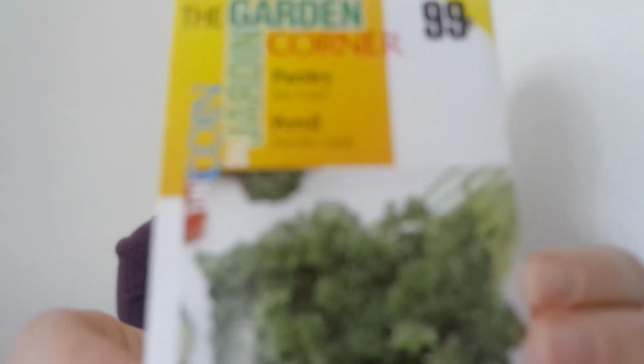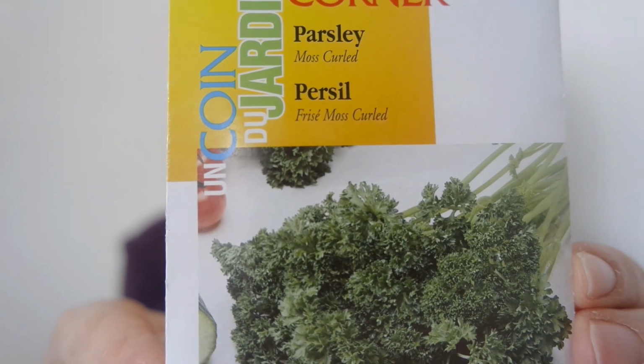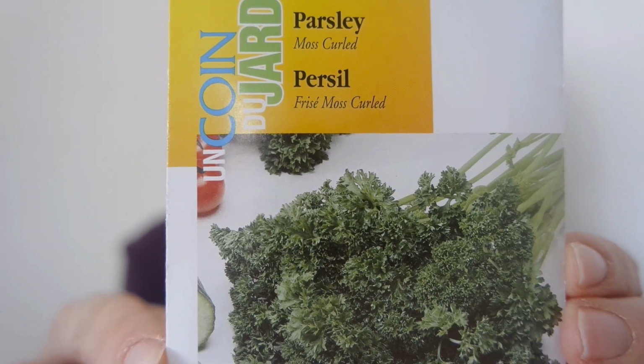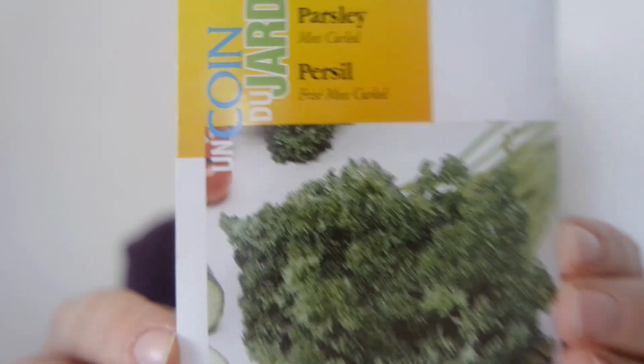Parsley, moss curled. Dense, fine foliage, closely curled, very dark green. Excellent for flavoring soup, salads, stews, or as a garnish, and very good for freezing. Parsley is great because if you buy it at the store, it's very expensive. You're looking at maybe $4 for just a little bunch of parsley. When you have it in the garden, you have a constant free supply, and so many recipes will just say, you know, add a little bit of parsley. You don't want to be running out to the store just for a little bit of parsley. If it's right next to your back door, much more convenient.